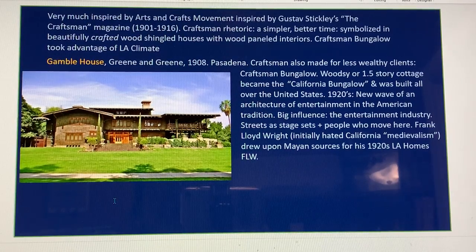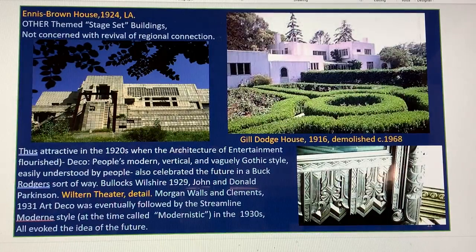His 1920s LA homes draw on a different source from Frank Lloyd Wright. The Ennis Brown House, 1924 in LA. This is the old theme from the state, not concerned with the revival of the regional connecting.